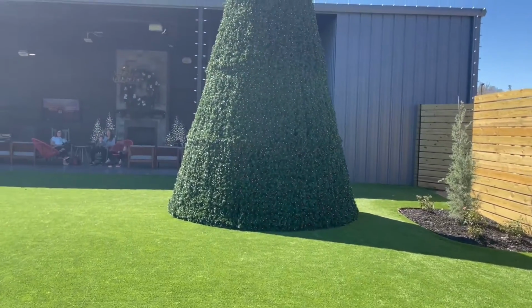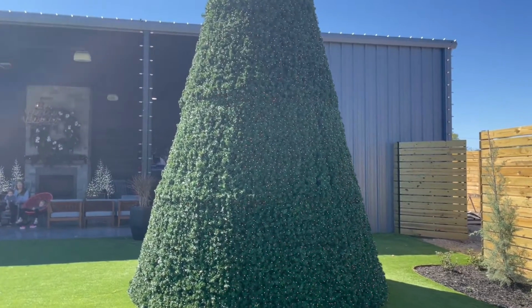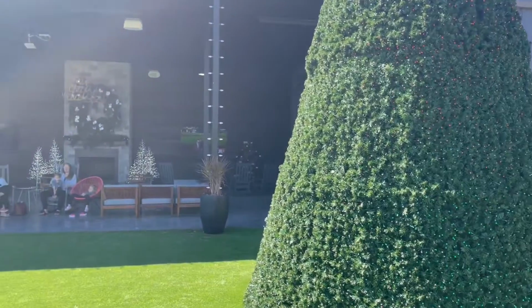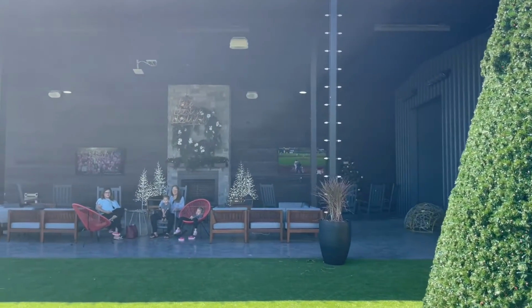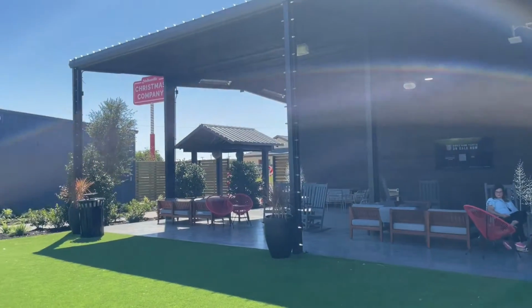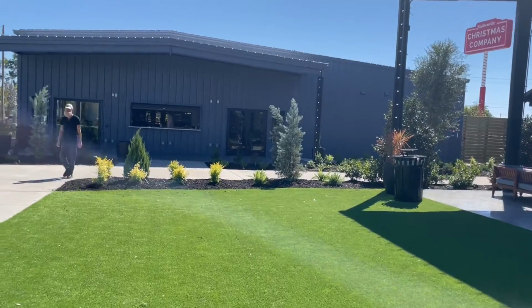Then we have a pavilion out here where families can grab their food. They can sit out here and enjoy. In the evenings, it's so nice, especially on the weekends. We've got the games on the TVs. And it's just a great place to grab a drink at the mantle, grab something to eat, and come and enjoy. Oh yeah, the mantle opens up over here with the bar.